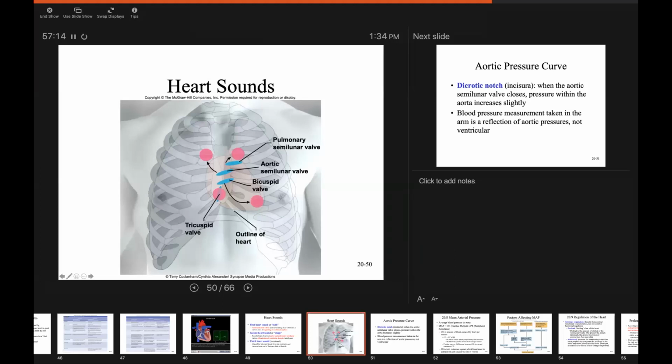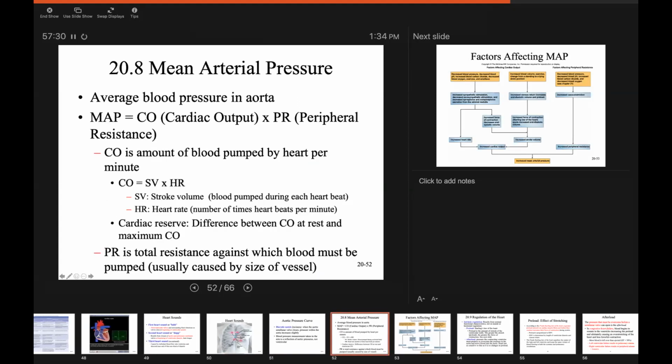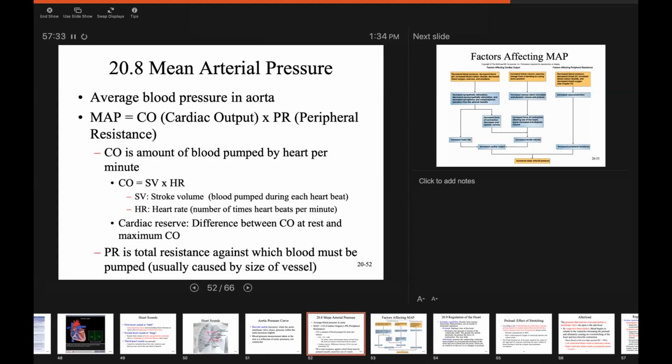And again, all of these regions are supposed to be where blood is going through that valve. So as blood's going through that valve, you can hear it best as blood goes through it or as blood closes that valve. Now, in terms of the questions, and I'll write it down in an assignment, it'll be under assignments, tests, and quizzes.